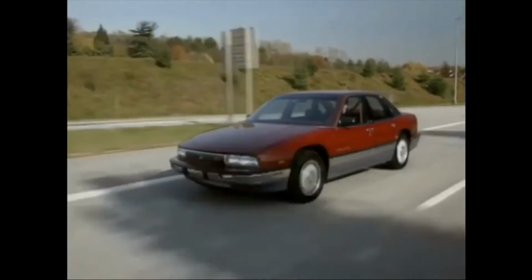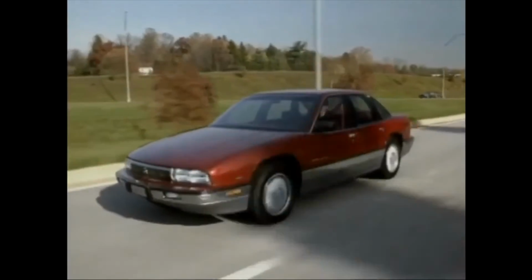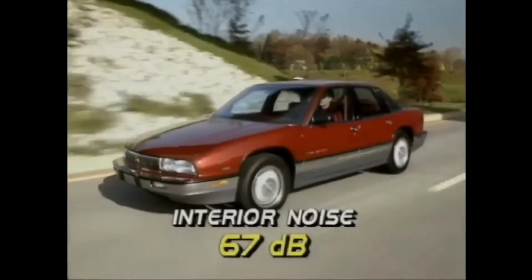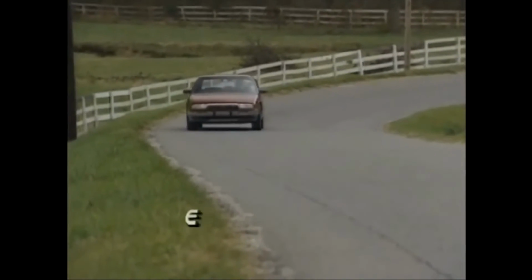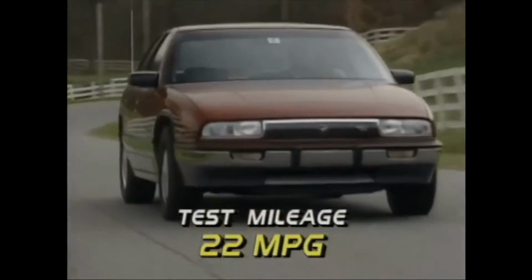That firm suspension also tends to give the Gran Sport a rather choppy highway ride, instead of the smoothness that buyers expect from Buicks. But the interior sound level is a low 67 decibels. Fuel mileage is EPA rated at 19 city, 28 highway. We got 22 miles per gallon on our mixed test loop.